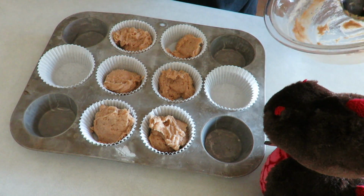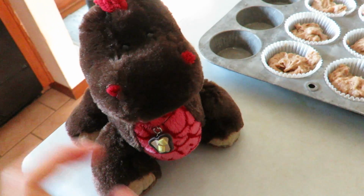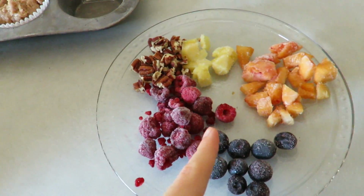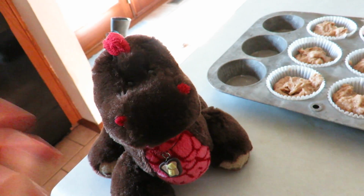Like the half batch I made, I thought this might make more because last time I made more than 6. Now for some mix-ins. I would say mix this all in with the batter before throwing it in here, but I'm using frozen fruit instead of fresh, meaning that it would color everything. And I did that once.